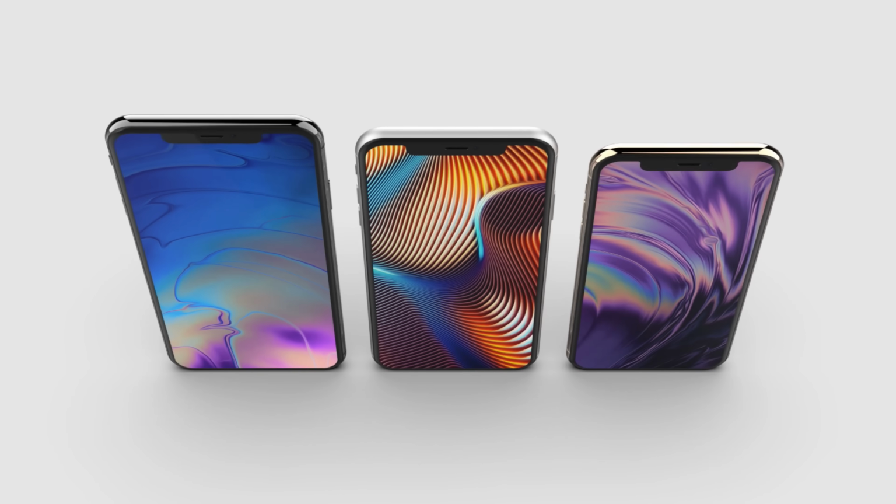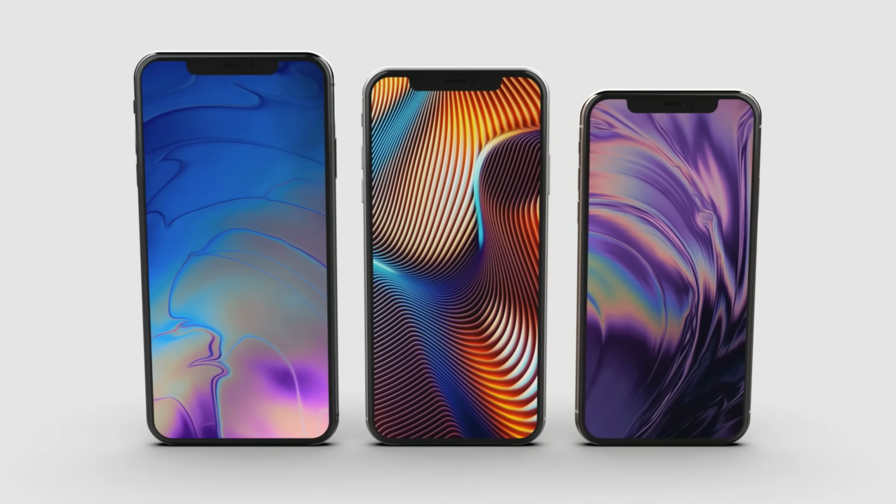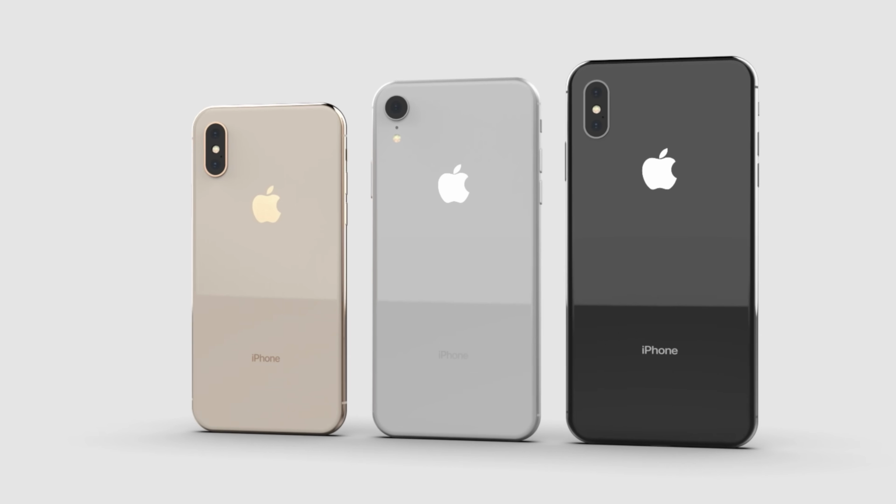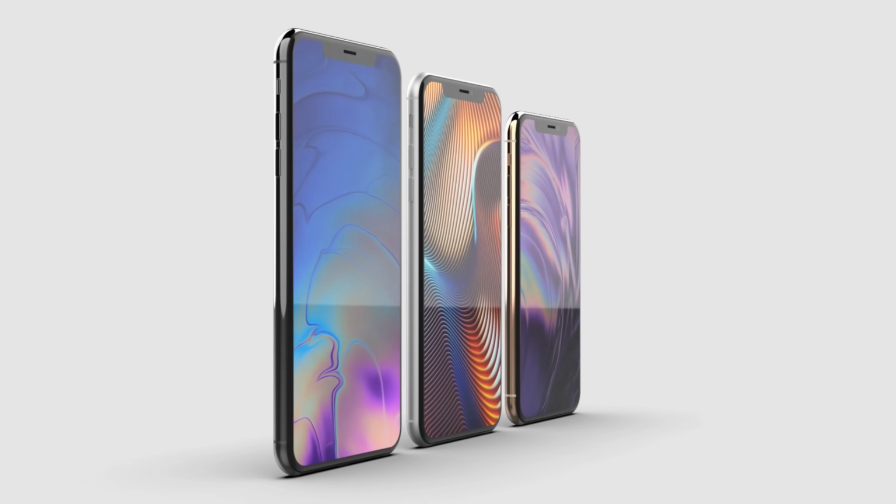I'm so excited for this year's release. The Apple Watch Series 4 sounds amazing, and the new iPads. Of course, the new iPhones will be great as well. It's all around going to be a very exciting month, so stay tuned for any and all updates.